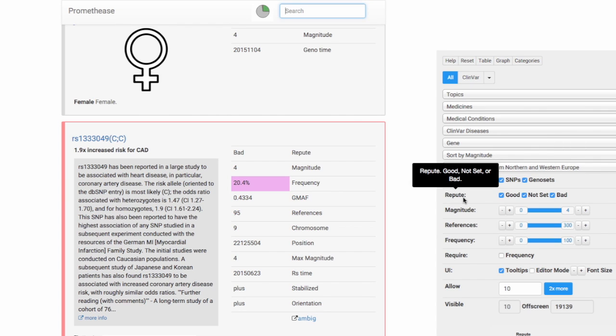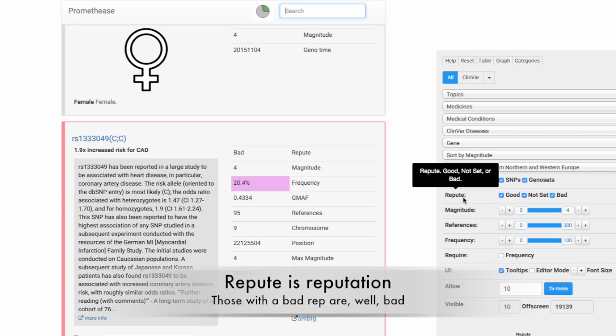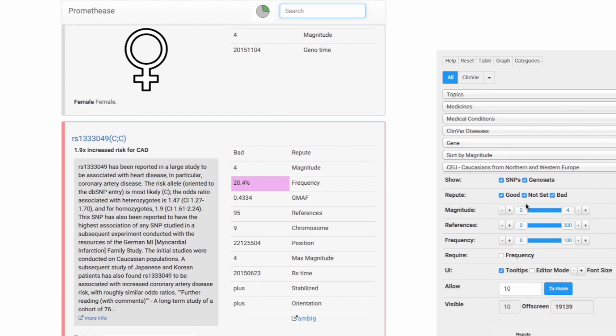Repute is, just like you'd imagine, the reputation of the association, whether it be good, bad, or not set. I will say too that just because the repute is not set doesn't necessarily mean that it's not good or not bad. It could be that someone just hasn't assigned a repute to that particular piece of information you're looking at. All of the pieces of information that you see are compiled in SNPedia, which is kind of like the Wikipedia of DNA information, and it's heavily reliant on users going in and putting information in. So just because something is not set doesn't mean that it's not good or bad. It could be it just hasn't been set yet. I'm going to go ahead and keep all checked, but if you just want to see the good, or if you're a pessimist and you just want to see the bad, you can limit it that way.